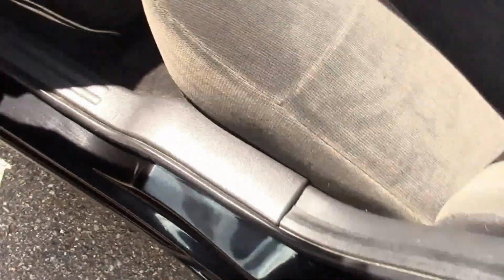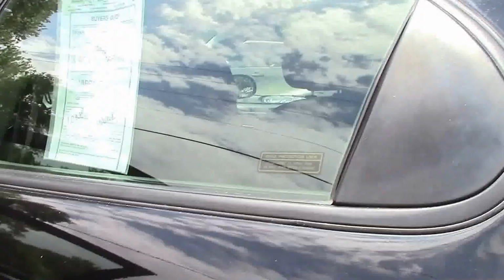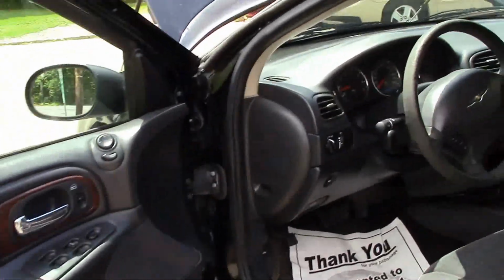Here, of course, is your interior, your rear seat, which again is in excellent condition. Show you your headliner. There you go. Left rear door jamb. There you have it. And here, of course, is the door frame. Going underneath where the trouble spots could be. There you go. Close this up. And now we'll do the driver's door jamb.